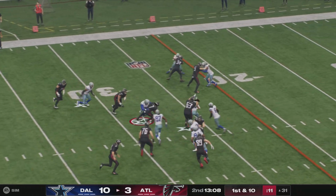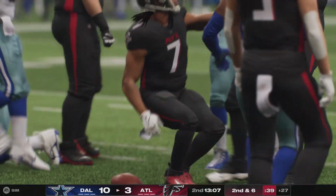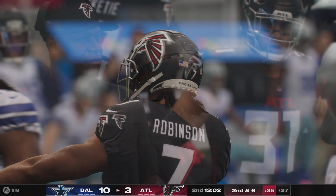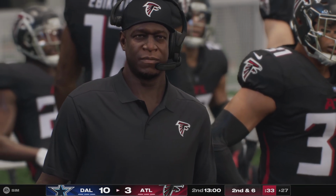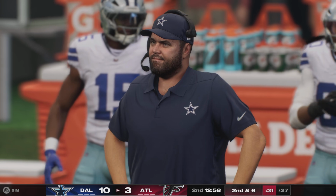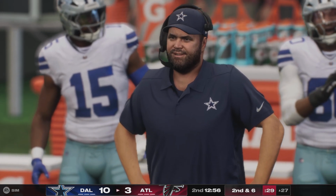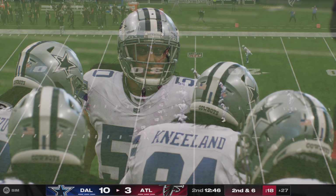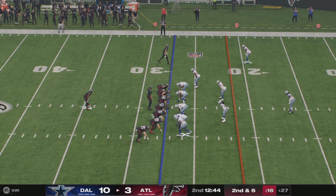Back to the ground with Robinson, and he'll manage to pick up about 4. It's 2nd down. And that was a quality play to start a new set of downs. That was simply an offensive line winning the battle up front and winning in a big way and giving their guy in the backfield a nice lane to hit. 2nd down and 6 now.